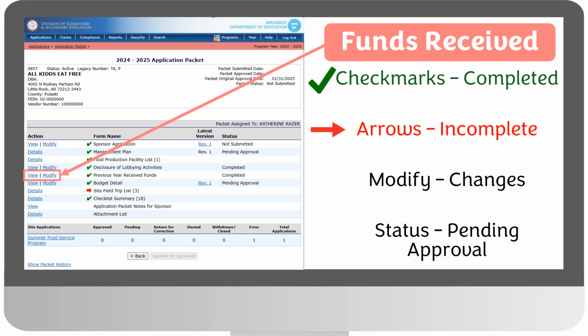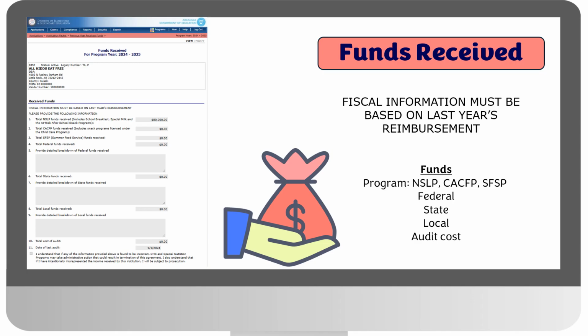Now we will talk about how to enter funds received. Just a reminder, green check marks mean it's completed, red arrows mean it's incomplete, and you press modify to make changes. On this section, you will enter all funds received. Funds received is information based on last year reimbursement. The funds include National School Lunch, CSFP, summer, federal, state, local, and you will enter your audit costs.